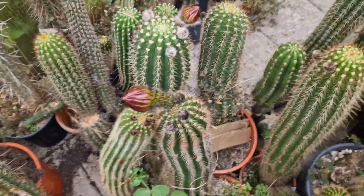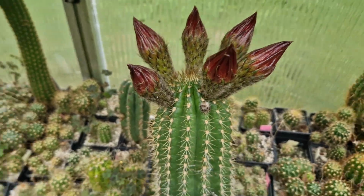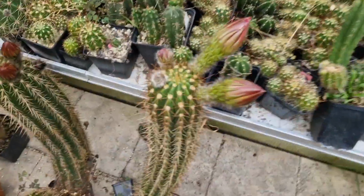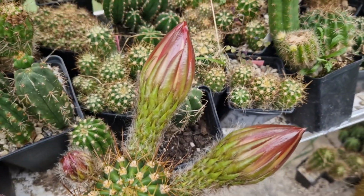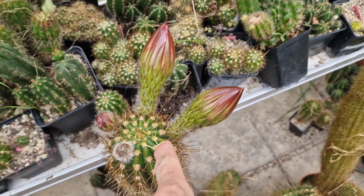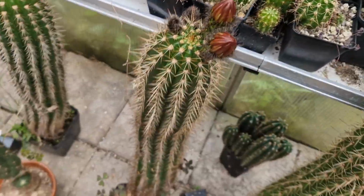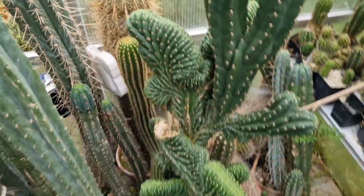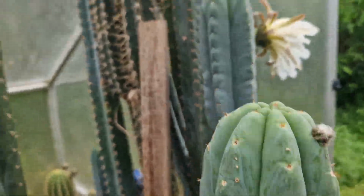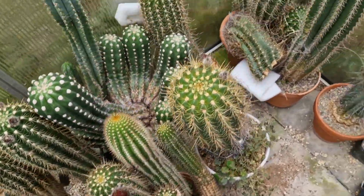So in here, these are pretty far along, opening very soon. Same here. This will look great. I do not think they will open the same day. I think this one will open one day and this one the next. But who knows? We'll see. And I probably should fertilize sometime soon again. I haven't done that in quite some time.